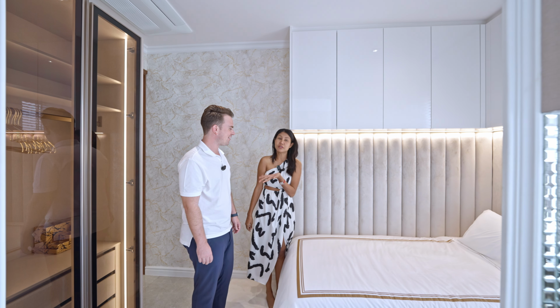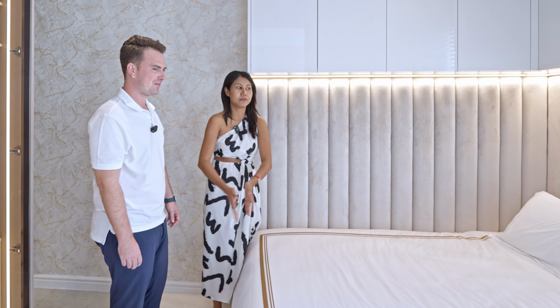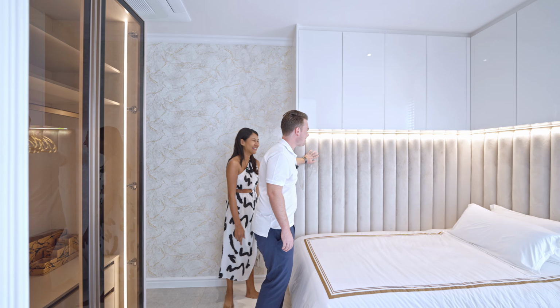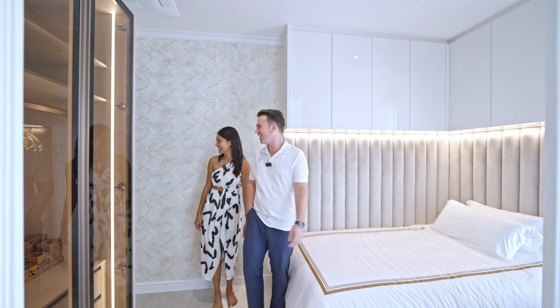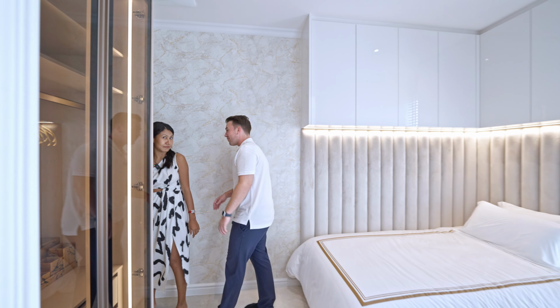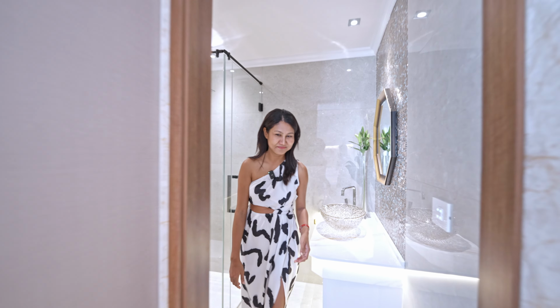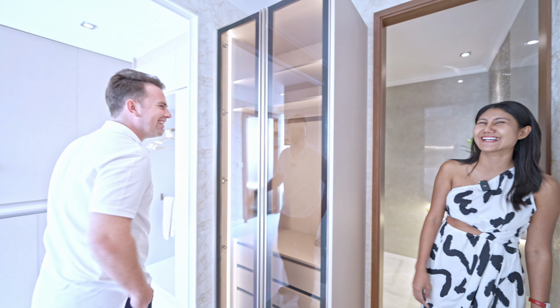Exactly. I mean, of course, if you don't have a maid staying with you, you can use it for that. Look at this, they even have this soft touch headboard all around. It's pretty nice for a maid. And they even have a bathroom. This one is looking nice. Sink and shower. Wow. This is if you really love your maid.